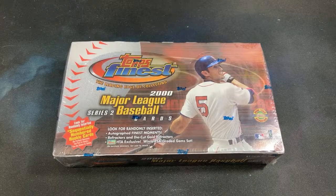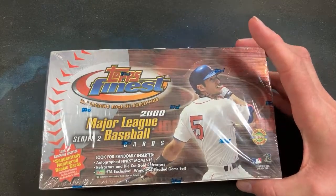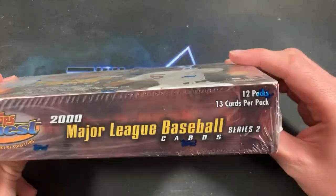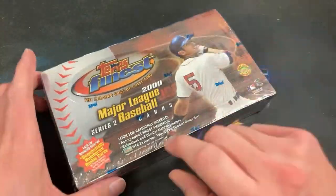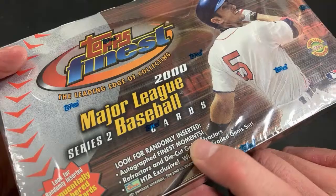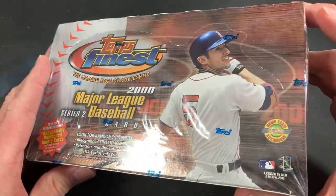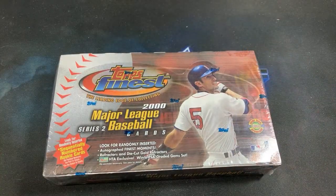And this evening, we are heading back to the year 2000 to savagely rip open a box of Topps Finest Jumbo Edition featuring 12 packs, 13 cards per pack, chasing after insert cards and even possibly autographs. Chipper Jones is on here, as well as some of the big names. We got Nomar Garciaparra adorning the box top. And we have 4 participants.